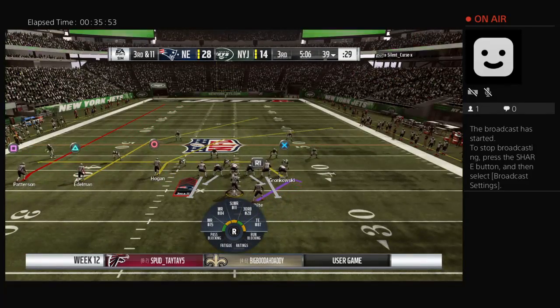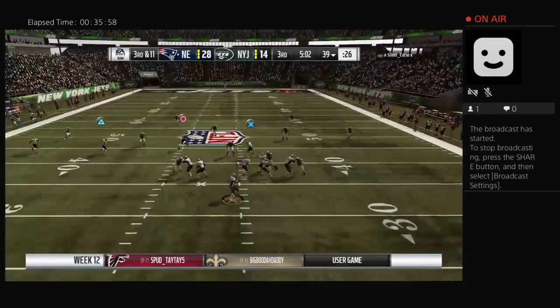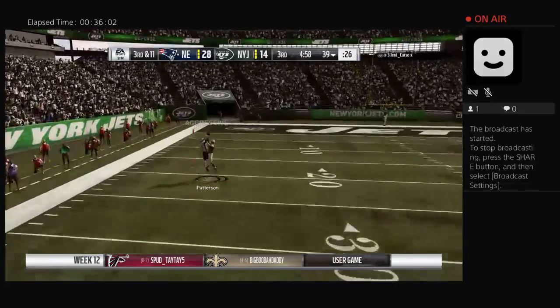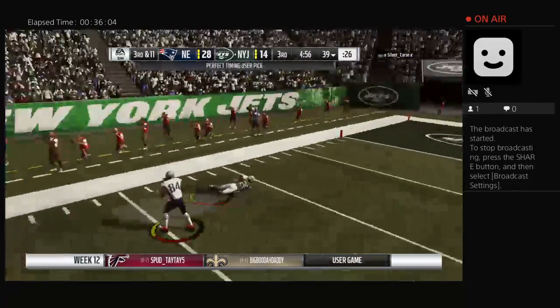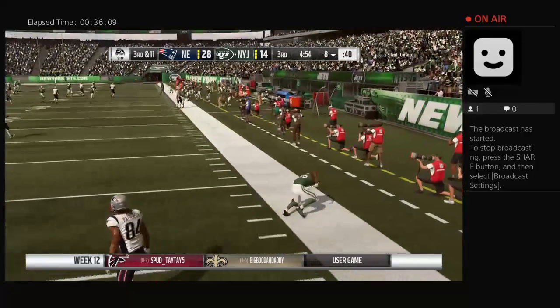A perfect 4 for 4 thus far. This is 3rd and 11. Operating from the gun, Brady. He's going to rifle one deep left side. Oh, and this ball's tipped and intercepted. Marcus May with a pick.